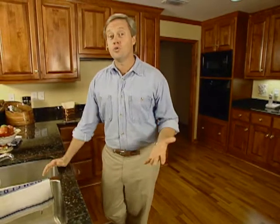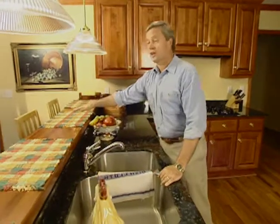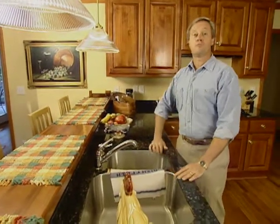Also, how are you going to use the kitchen? In this case, they plan on doing a lot of entertaining, and as most of the time at a party, you always end up in the kitchen. So this will allow for a good informal gathering area along the wood bar here with the 4 bar stools. But for the more formal gatherings, the dining room is the place.